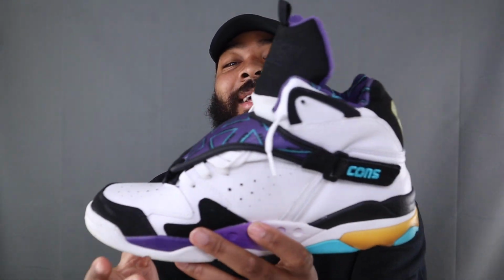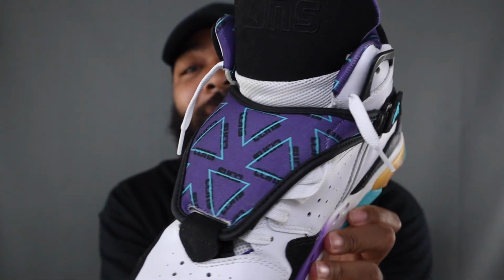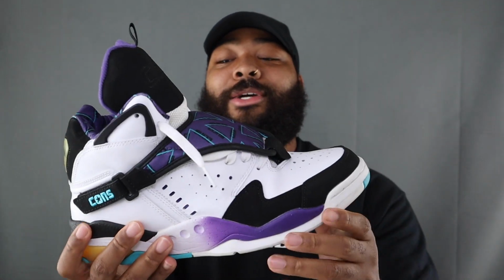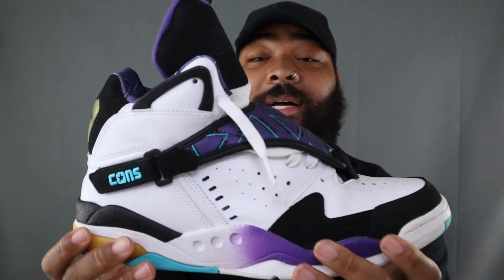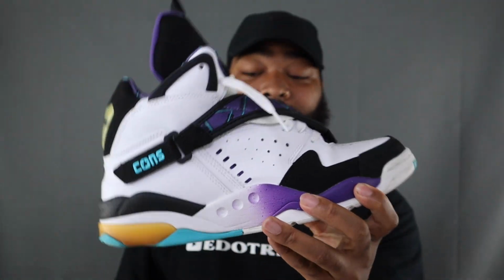The Converse Aero Jam. You know, these Larry Johnson joints and that Charlotte Hornet colorway, man. The grandmamas. Come on, bro. Converse. Nope, nobody rocking with Converse like this. But I would put money that none of the competitors in the sneaker battle would have had this shoe.